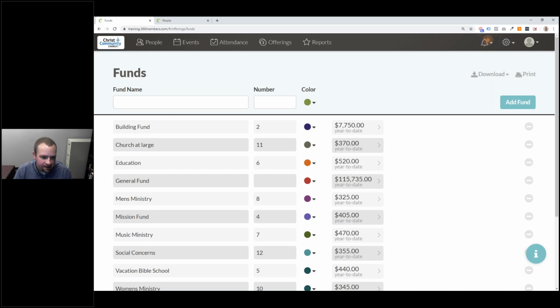All right, so I have imported my funds when I brought in my data. That is something that many of you will do as well. Maybe not personally, but if you have a data conversion or you come over from Shepherd staff, your funds will already be in place. And so you may never have visited this screen because it was set up to begin. But I'll walk you through the interface. On the left-hand side, underneath the title of funds, you have the entry option.